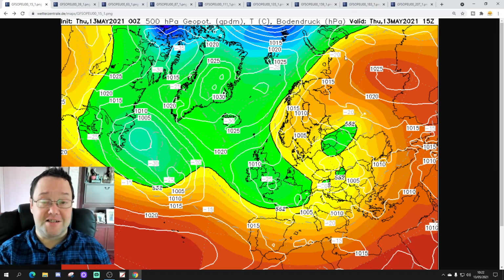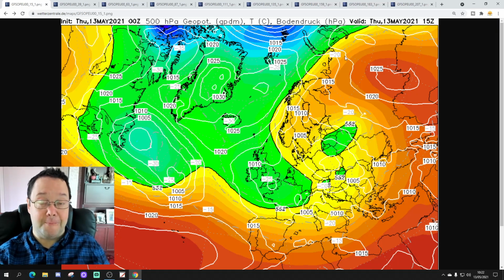So as on our Thursday, we're having a look at the weather for next week to 10 days in detail for Europe. And I shall get on with that for you very shortly.